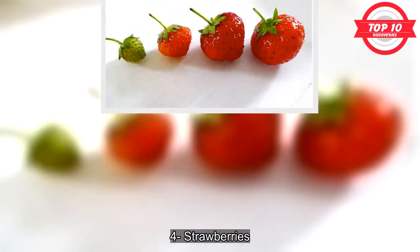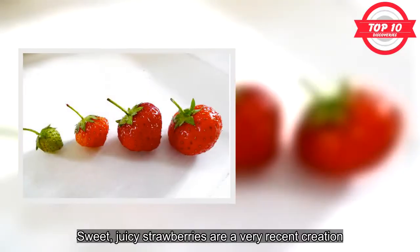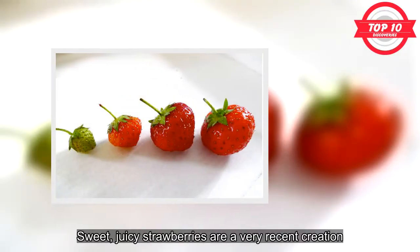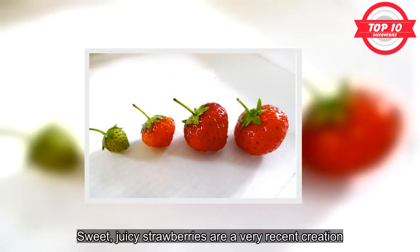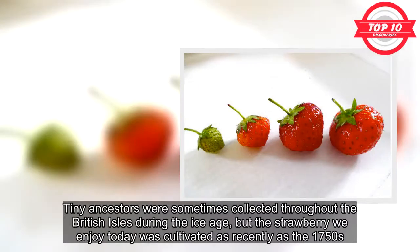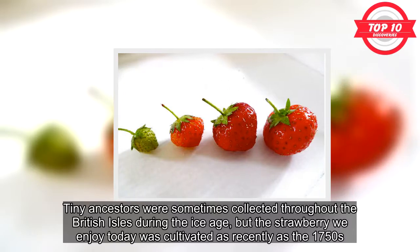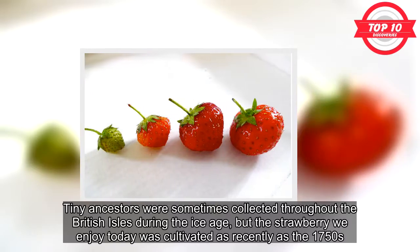4. Strawberries. Sweet, juicy strawberries are a very recent creation. Tiny ancestors were sometimes collected throughout the British Isles during the Ice Age, but the strawberry we enjoy today was cultivated as recently as the 1750s.